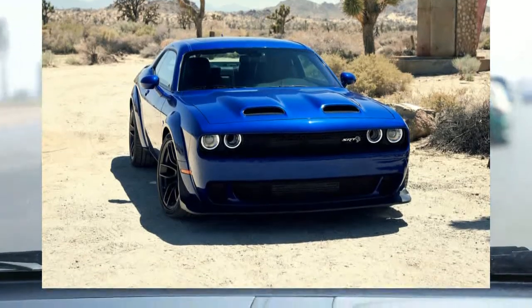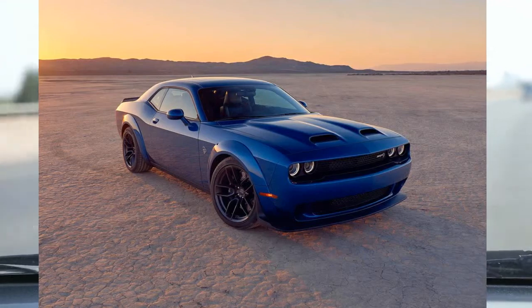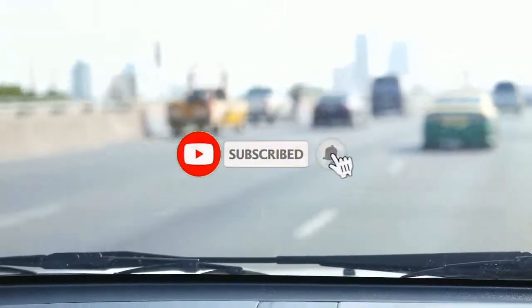The Challenger, especially with the widebody package, is an American muscle car with a heaping helping of personality. It'll put a massive smile on your face every time you drive it. It's also surprising how well the car's styling has aged considering that the car has been around for more than a decade without a full redesign.